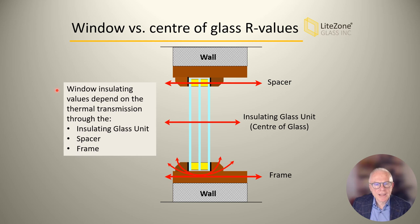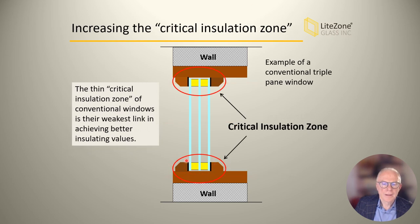The window insulating values depend on the thermal transmission through the insulating glass unit, or what we call the center of glass insulating value, through the spacer and through the frame, and most importantly around the insulating glass unit glazed into that frame. It's this area here that's the problem. This is what we call the edge of glass, where the insulating glass unit joins with the frame. We call this the critical insulation zone. The thin critical insulation zone of conventional windows is their weakest link in achieving better insulating values.